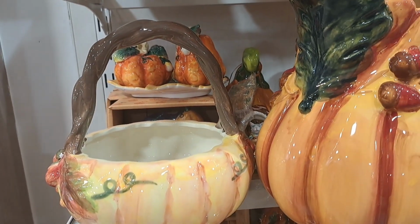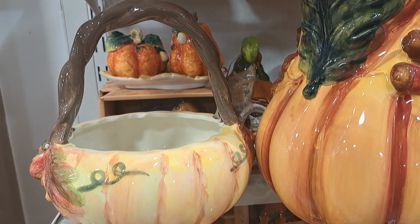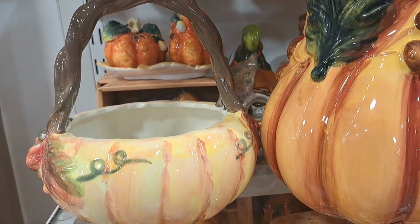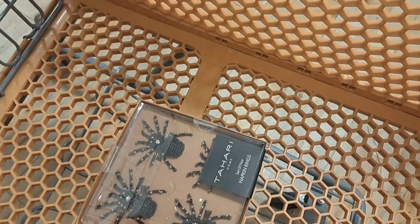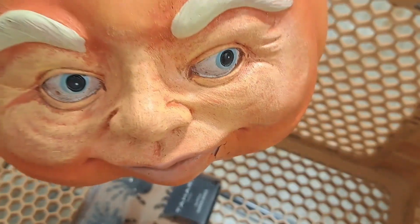I showed you guys what I was buying. It's the pumpkin with the face on it and the napkin things, you know, that go on your table for decor. These right here, let me show y'all real quick. I am getting these things right here, which should have been blue. And I'm getting this right here, the napkin holders. And then I'm definitely getting him. If I don't get anything else, I'm getting him.